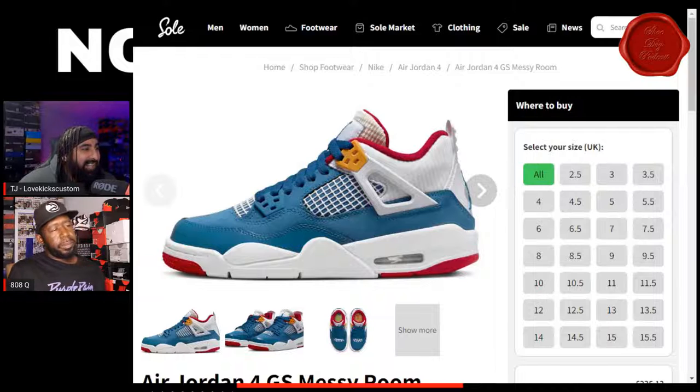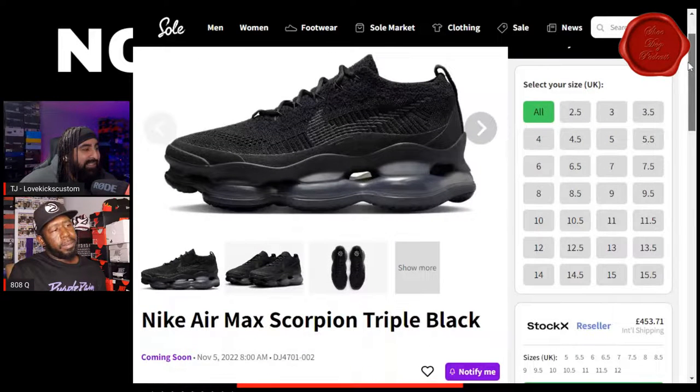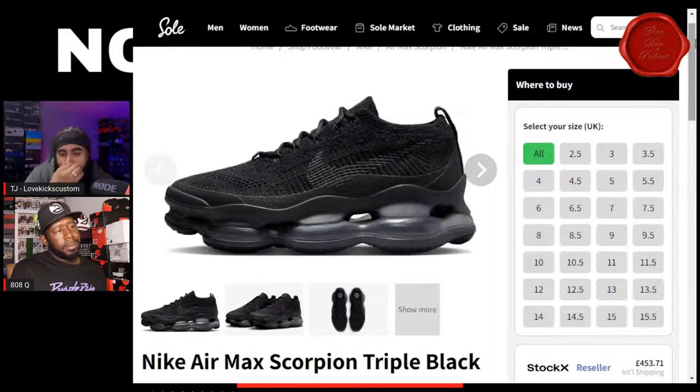Okay, cool. Next up on the schedule is the Nike Air Max Scorpion Triple Black. It's coming out on the 5th of November. This is the scheduled date for us after our release. I like this. I think it's dope. The lemon wash was really good. This is a great contribution to that Triple Black. It is going to sell out, I reckon. Will it sell out?